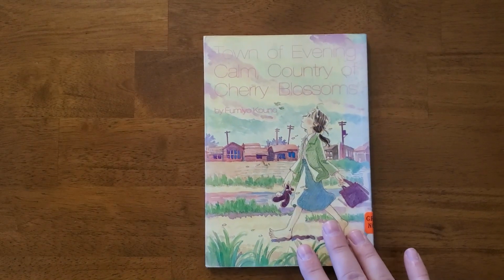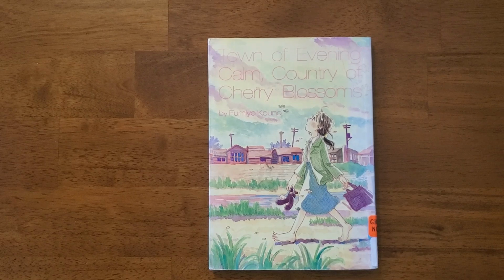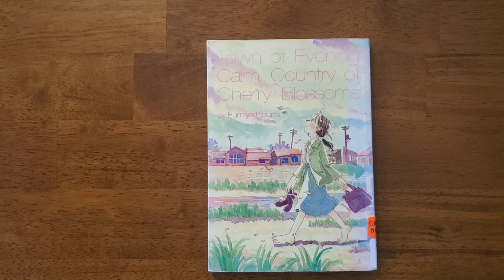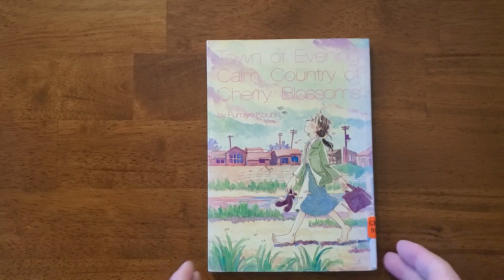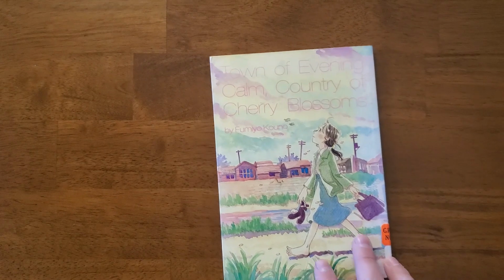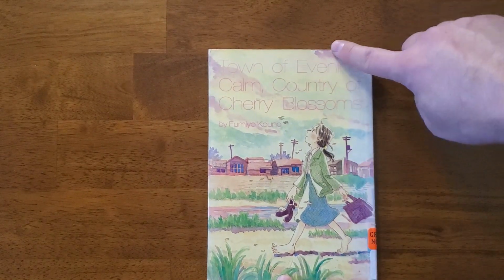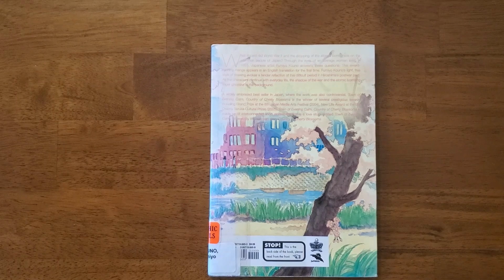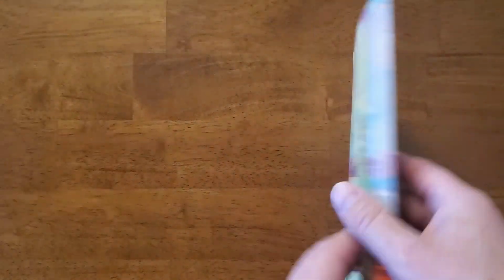And then this book here, Town of Evening Calm, Country of Cherry Blossoms, is a book that I've wanted to pick up, but it regularly goes for around $100 on eBay, on Amazon. This library copy that I got was, I think, $20. Other than the library sticker here, it's in pretty good shape. In case you can't see, it's got a giant kind of tape all the way down. So I'm not going to attempt to get that off, because that's most likely going to damage the cover. If it was smaller stickers, I would attempt it.